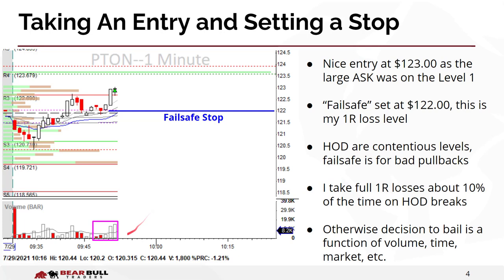So I did see this nice building volume continue. So we had that surging volume as it approached 123. After I got in, that volume continued, which is a good sign. But at this point, my decision to bail out or stay in is really a function of volume, time, the market, etc. So volume looks good because it's continuing to build, it's continuing to surge. Time is fine because here I'm still on my entry candle, so hardly much time has elapsed at all. And then there's other lesser factors like what the SPY is doing, what the overall market is doing. Well, let's watch how this played out a bit more.